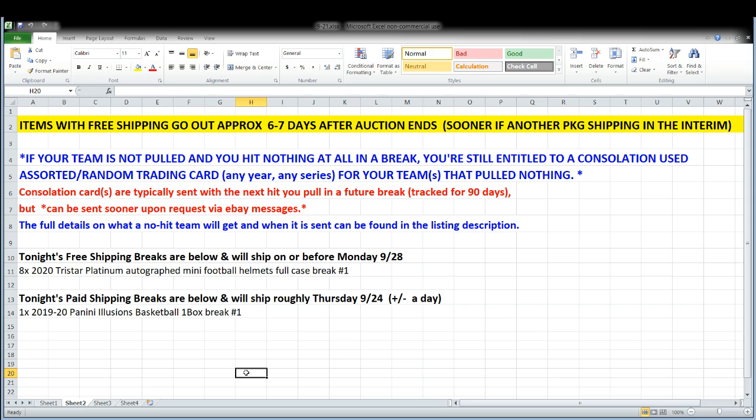Typically, I would hang on to that and send it with your next package since it's a free shipping break, and I do keep track of it for a rolling 90-day period. If, however, you are skunked in that mini helmet break and you do not want to wait for your next package to go out, all you need to do is send me a message on eBay, let me know that you'd like it sent right away, and I will go ahead and get your consolation card or cards out to you.